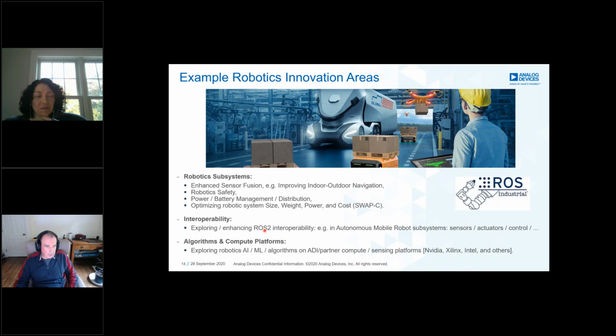I mentioned interoperability. We're looking at ROS1, ROS2, and interoperability inside ROS2. We're looking at Data Distribution Service and how that works. We're interested particularly in ROS Industrial. And I mentioned also we're exploring AI, machine learning, and algorithms. We have partner platforms from NVIDIA, Intel, Xilinx and others available to supplement the other technologies that we have.